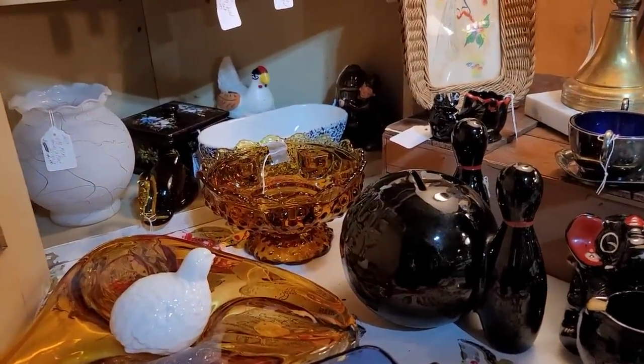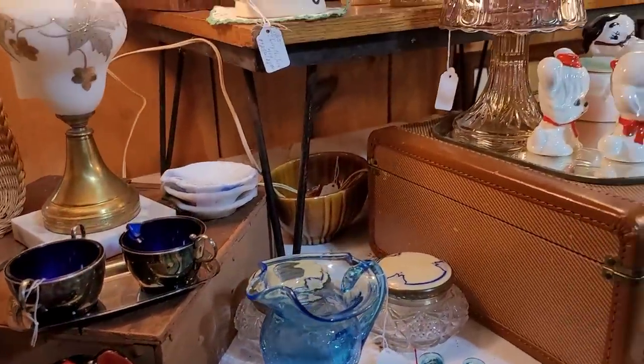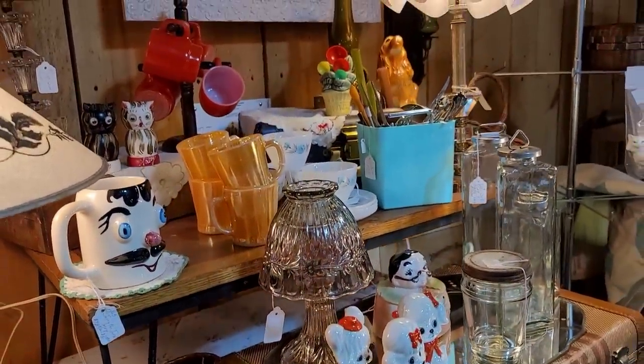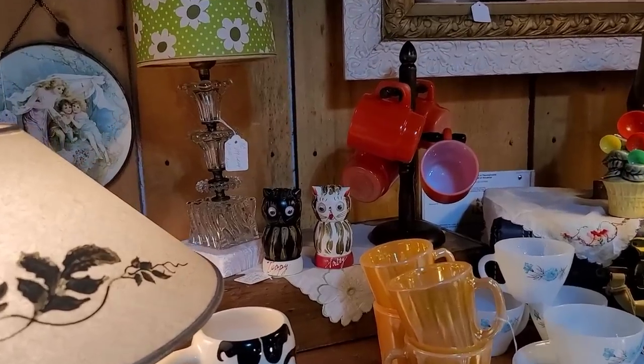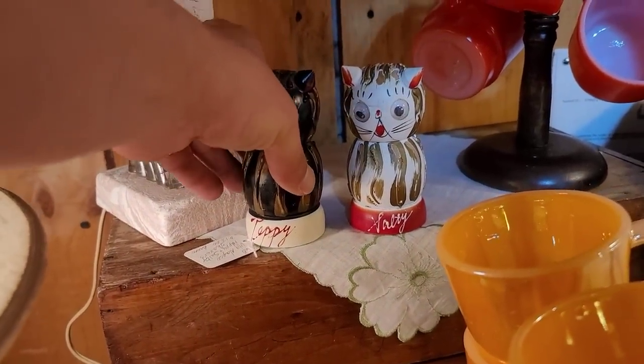No, we got some Hazel Atlas cobalt there, some redware. We've got that little elephant and the bowling ball and pins. Here we're seeing some little kitsch pulled together, almost like it is a kitchen display. I am seeing some salty and peppy salt and pepper shakers.